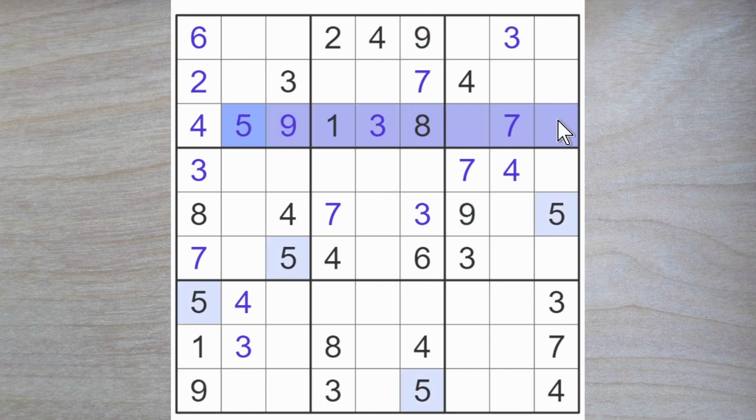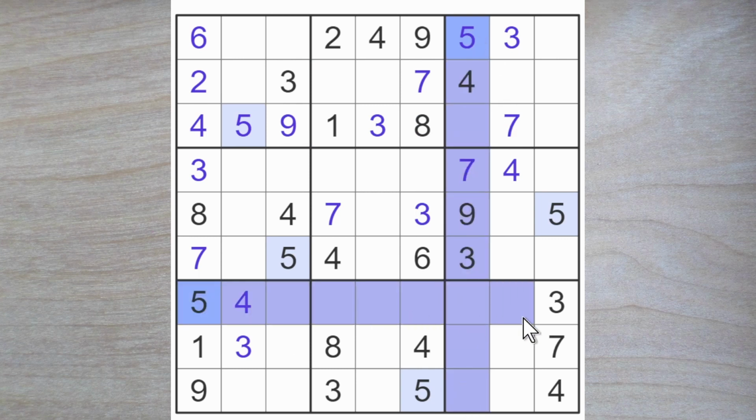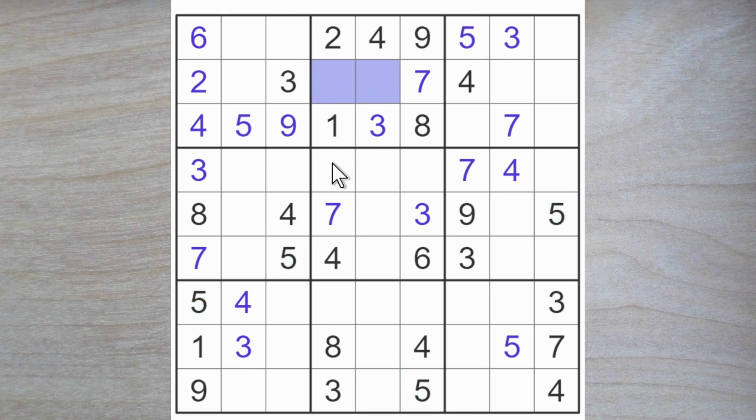Now the 5 blocks across, this 5 blocks up. We have a ghost 5 here, which blocks over. So here's another 5. And this 5 blocks down. We got two 5s blocking across. So the last 5, not the last, but one of the last 5s of the puzzle must go here. We still have 5s here, here, here, and here. So yes, two more 5s.